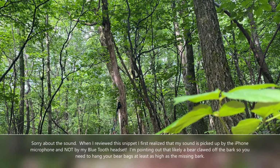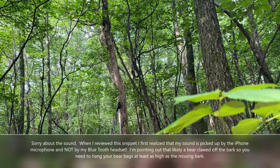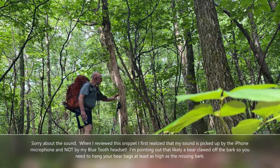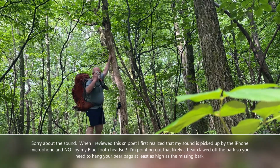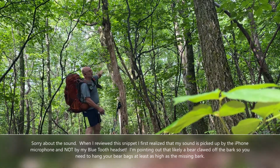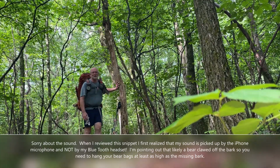I saw this as I was walking along and I wanted to show it to you. Hopefully you can see it. This tree is measured up, or the bark is off of it. This is how high up I can reach. I'm 6 foot tall. I don't know how long my arms are, but you can figure that out. Up another 2 to 3 feet is where the bark has been clawed off.